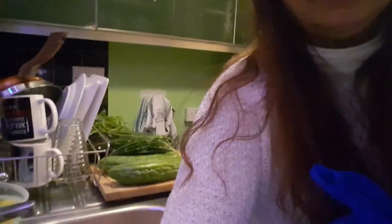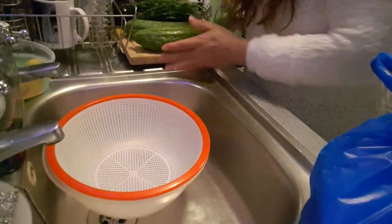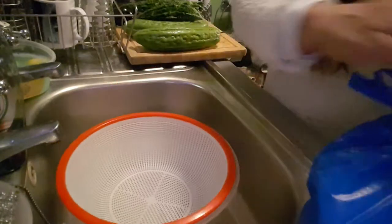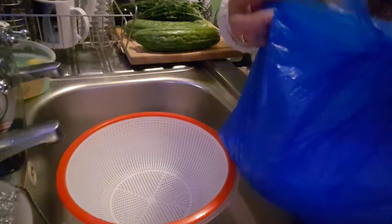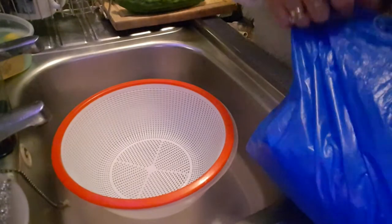Okay, now I am going to put my camera here so you can see the fish that I bought. Okay. It's a bit crooked. Okay.